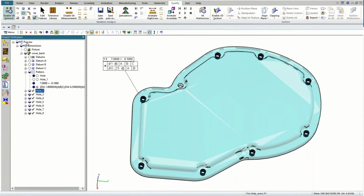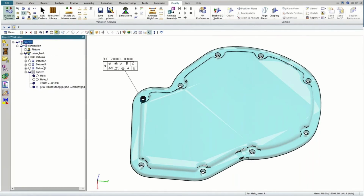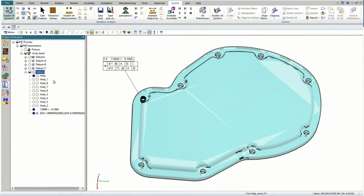And I come up here to the top of my tree, and now I can cut those from my tree. And if I go into my pattern, I can paste them. They all go in there. I'm happy because now I have a 9-hole pattern applying to that tolerance. It does exactly what I want. So that's a simple cut and paste. And you can see now it's 9 times, all 9 show up with that one pattern click.